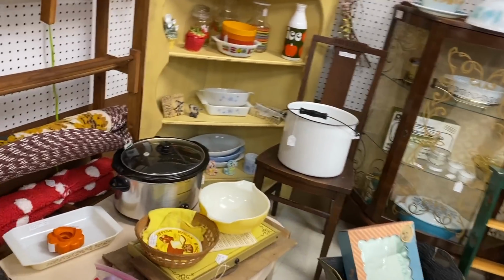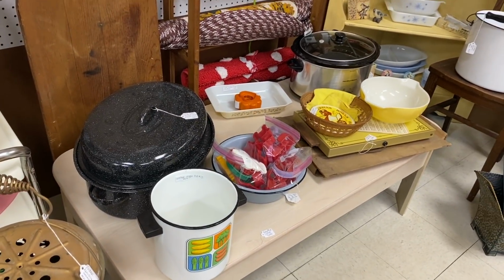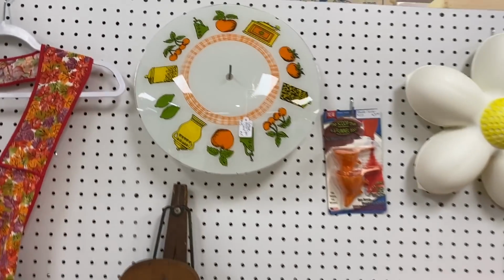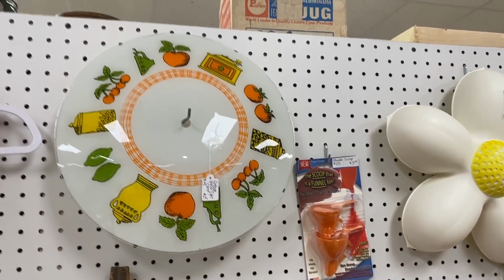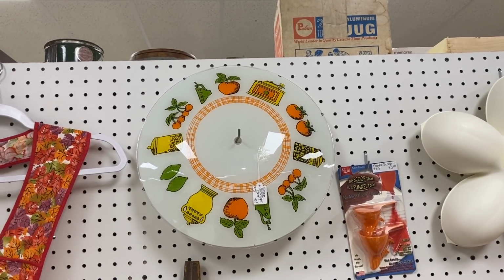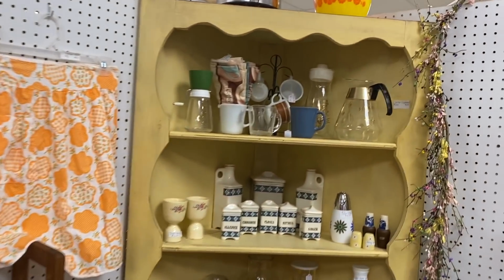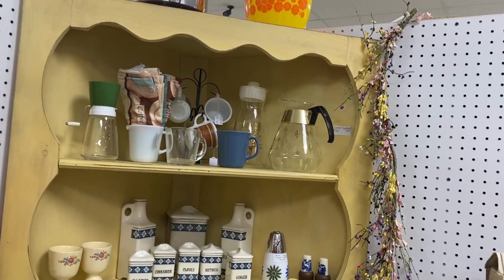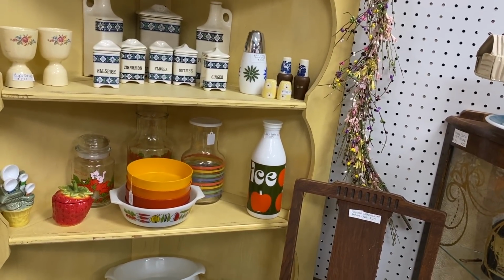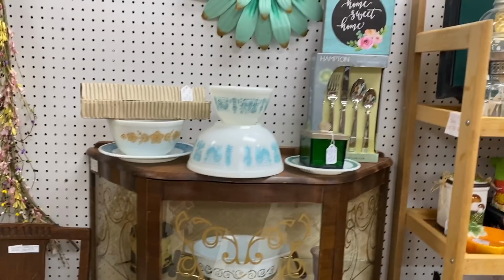This next booth here definitely reminded me of my own kitchen. I saw several things in there that I actually already own, or just things that I definitely would have in my home. This light fixture was amazing. I so wanted it. I just couldn't justify picking it up and finding a place for it. I just didn't know where to put it. But it's something I kind of regret getting. I wish I would have grabbed it and maybe just figured out a way to use it in my home and incorporate it in.